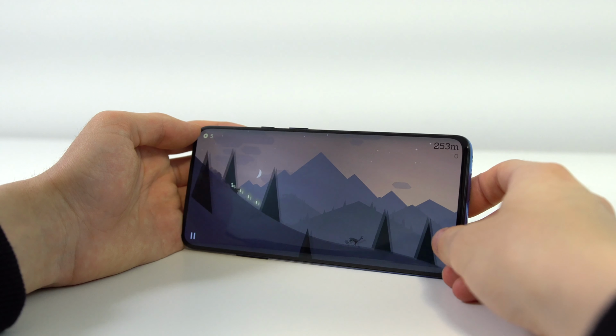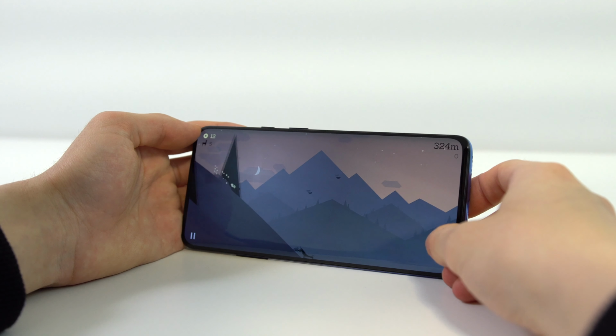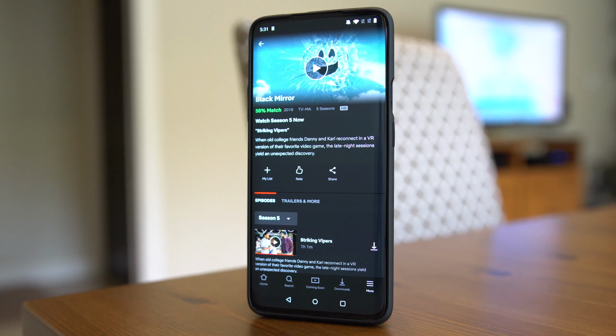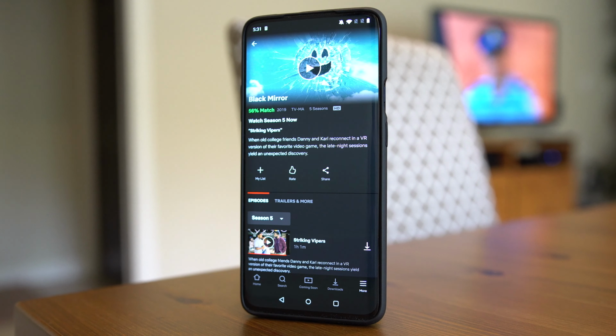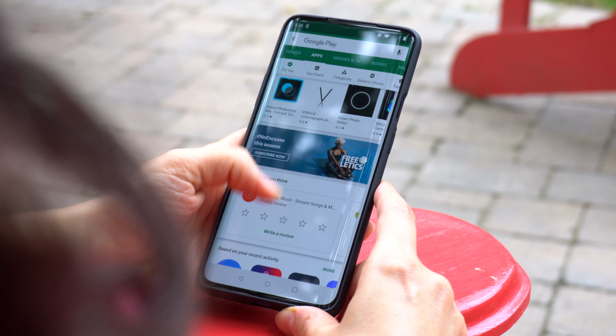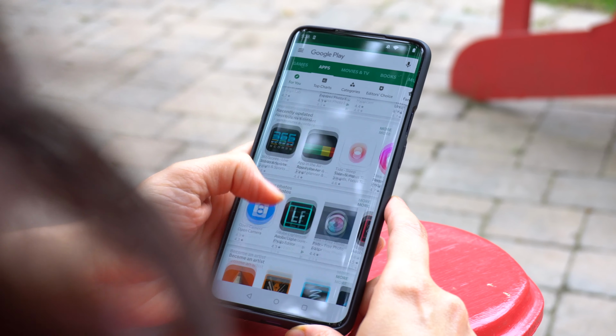A big selling point of the phone has been its fluid 90Hz 6.7-inch AMOLED display, which has a pixel density of 516. As expected with AMOLEDs, viewing angles are just about as good as it gets, brightness and outdoor visibility is phenomenal, and the color vibrancy makes it a perfect phone for watching movies.